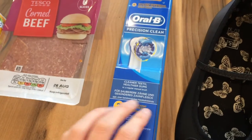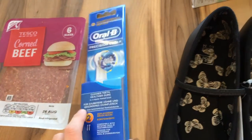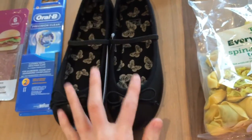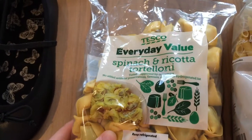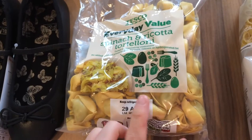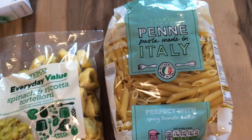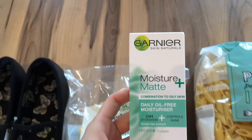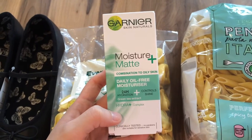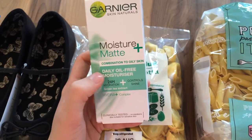I got a pack of 2 Oral-B precision clean toothbrush heads for my electric toothbrush. I got a pair of black pumps for Caitlin to take to school. A packet of their Everyday Value spinach and ricotta tortellini, which I really like, and me and Elle have that for lunch sometimes. I got 1 kilogram of penne pasta, and I got a moisturiser for myself. I got the Garnier Moisture Matte Moisturiser, and it is 50 mils, I believe, and it was only £2.